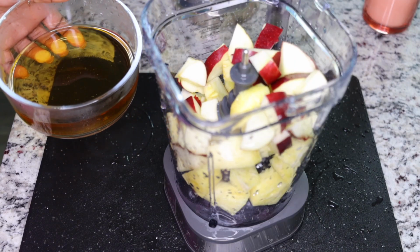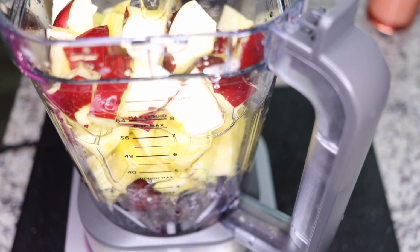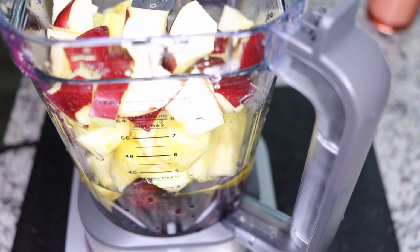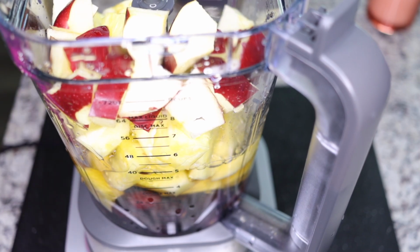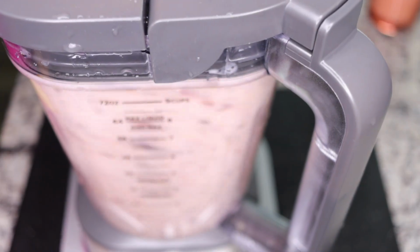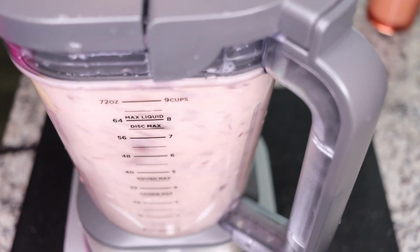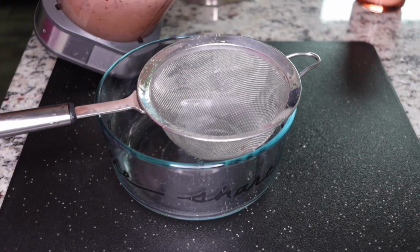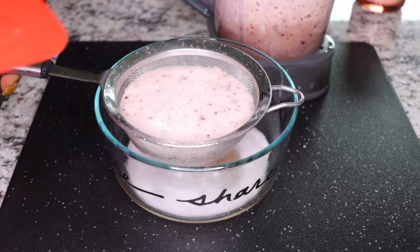So this is 1 cup of this cleansing tea, cooled down. And when you add that 1 cup of cleansing tea, you add an extra 1 cup of water to blend with. So you blend till you get a very smooth paste, like a smooth smoothie. Now you can go ahead and sieve out the juice from this.